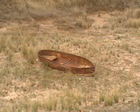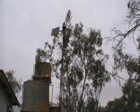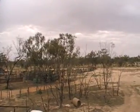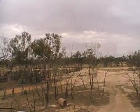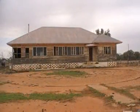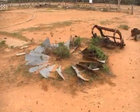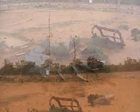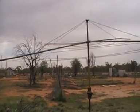Nearby, and I'm standing on a levee bank, but I don't think this boat would save us at the moment. Quilpie homestead is abandoned at the moment too. This windmill has seen much better days. All the dead timber in the background of Quilpie Station homestead has died because of the droughts.